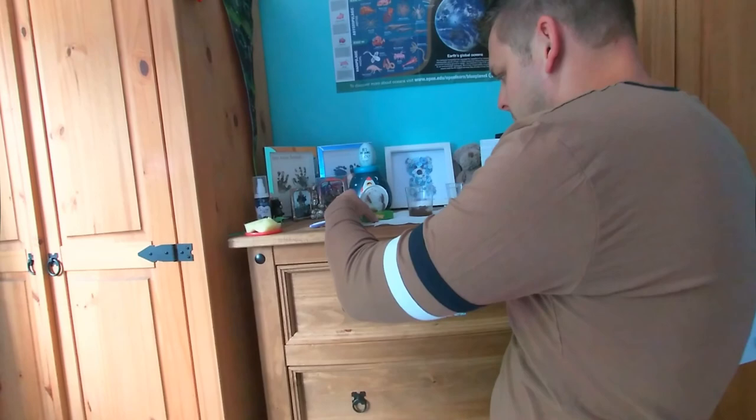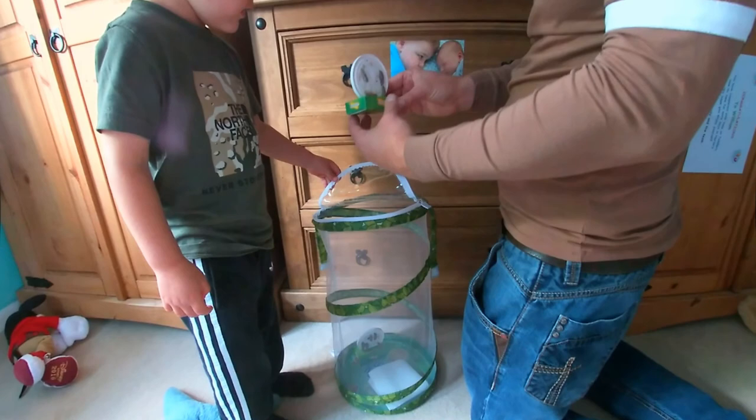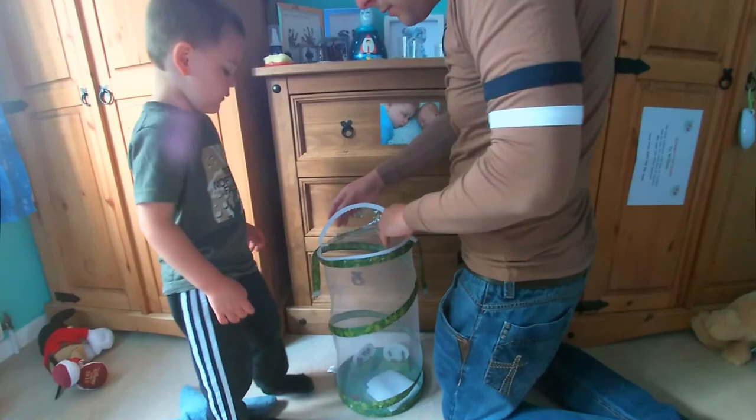William, will you come and hold this bit for me, please? Yeah. So just hold this bit open, gently. Try not to move. Right, so they're in there. Okay, right, let go now, ever so gently. Okay. Right, and guys. Whoops.